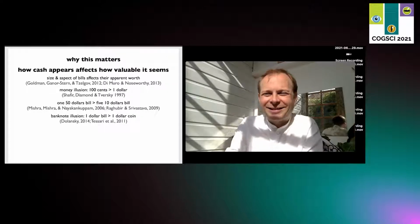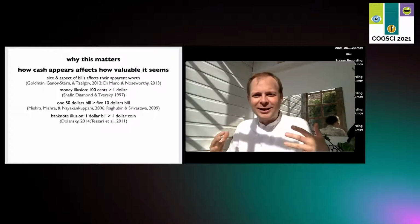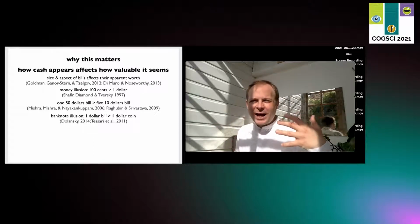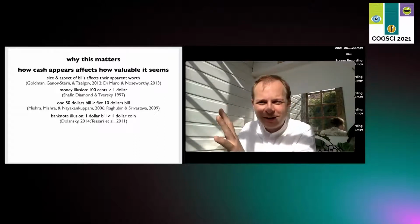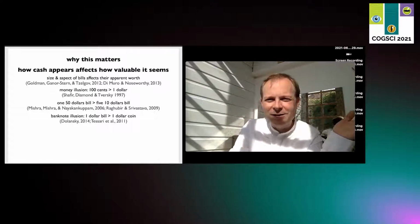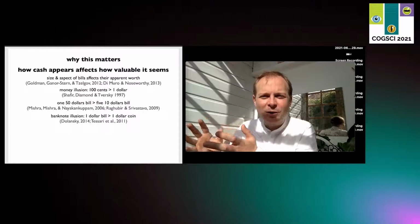Why does this matter? Well, because the way cash money looks affects economic choices. Even though use of money in cash has been on the wane recently, it still plays a massive role. And the appearance of coins and bills plays an important role in these exchanges. We know from a lot of fascinating research in behavioral economics, psychology, ergonomics, that, for instance, the size and aspect of bills affects their apparent worth. So a bill in mint condition will look more valuable.